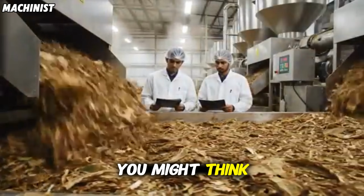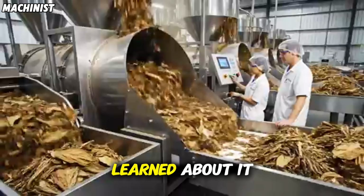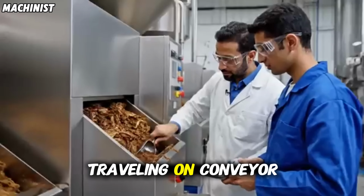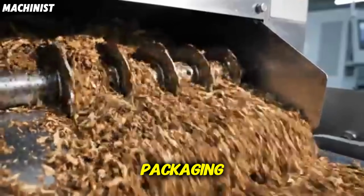At this point, you might think we're done, but here's where the process takes an unexpected turn, one that even surprised me when I first learned about it. The cigarettes are now moving to the packing department, traveling on conveyor belts at speeds of up to 30 feet per second. They're organized, counted, and prepared for packaging.